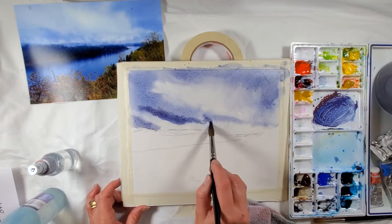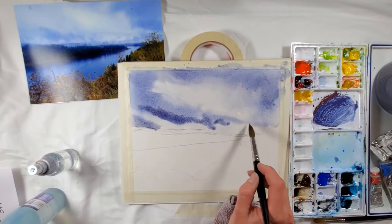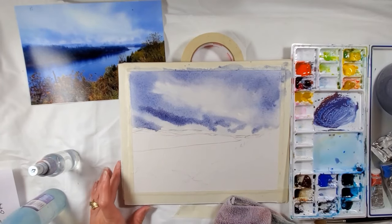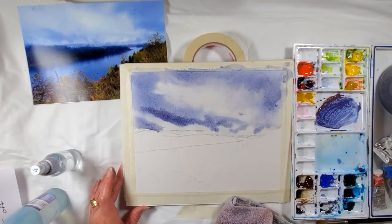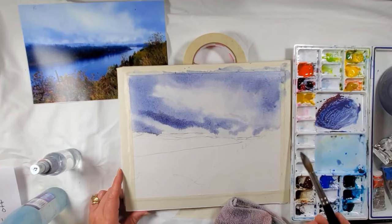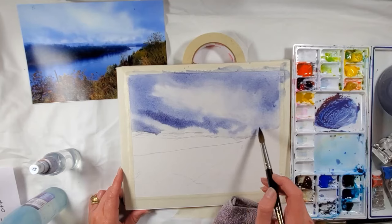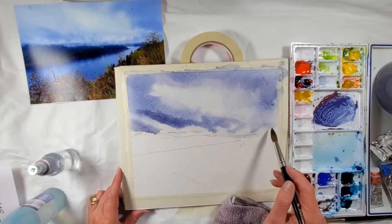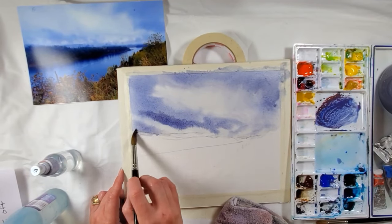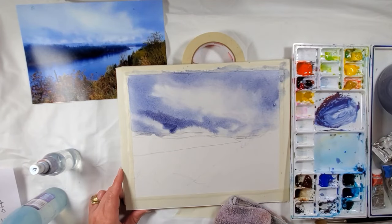Now, it doesn't need to be exactly like the sky because, like I said, skies are fluid and they're always changing. So who knows what it looked like 2 seconds after I took this photo. It changes constantly as it's moving. So it sounds like the wind is picking up here, which it does in the afternoon.